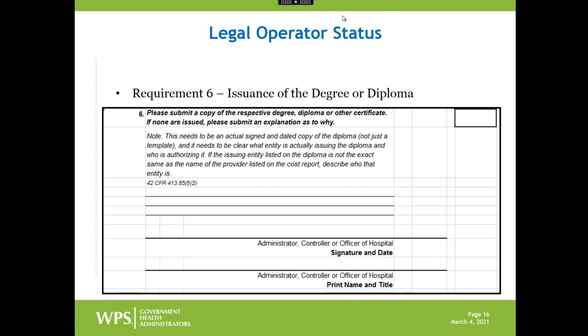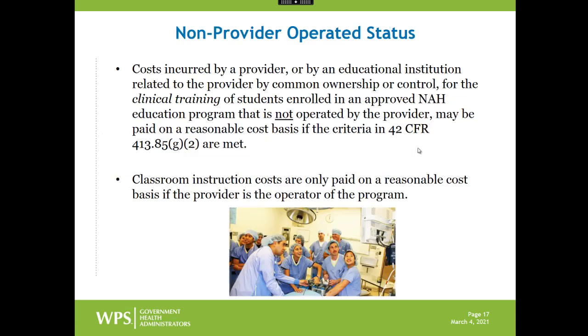And then at the very bottom here, since this is an attestation, we need to see a signature and date for the administrator, controller, or officer of the hospital, some approved, authorized individual. So those are the requirements for legal operator status.